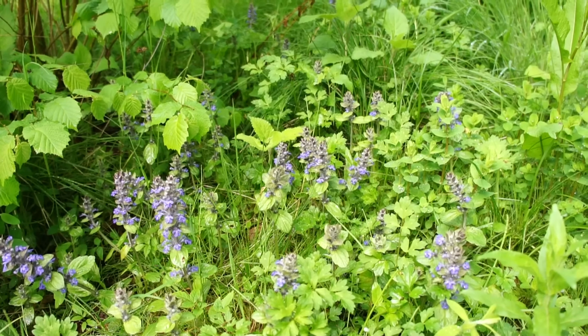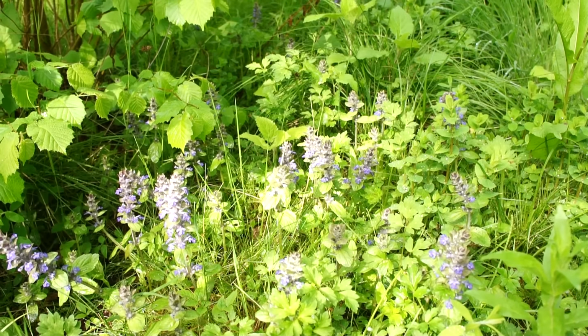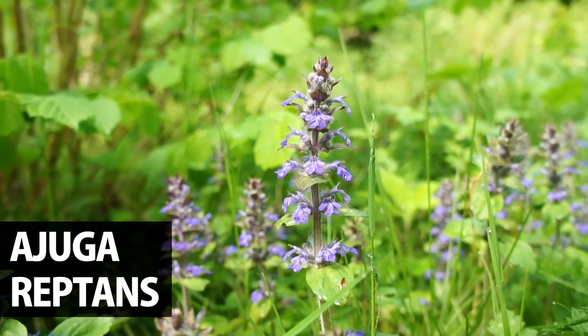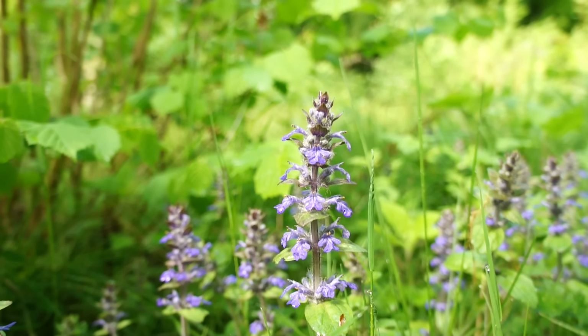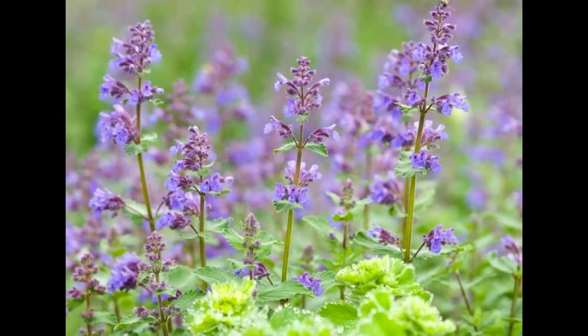Amongst the grass, you may find these ankle-height spikelets of violet flowers. This is bugleweed, Ajuga reptans. At first glance, you could mistake it for a false nettle, very similar in multiple respects. It also looks a bit like catnip. Same style, same family of plants, the Lamiaceae.